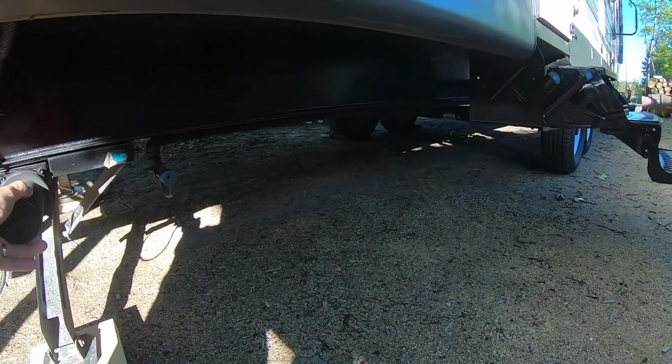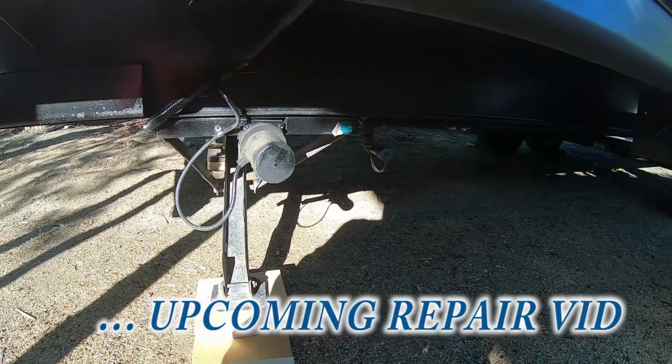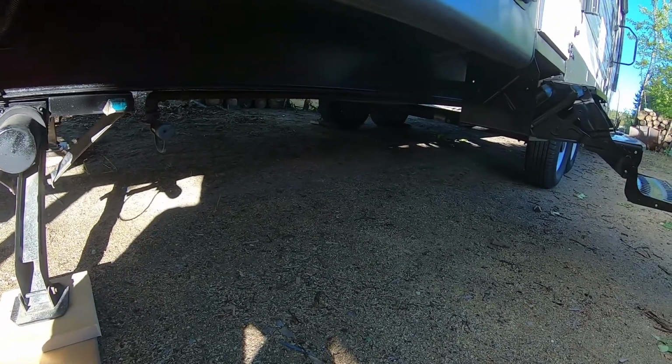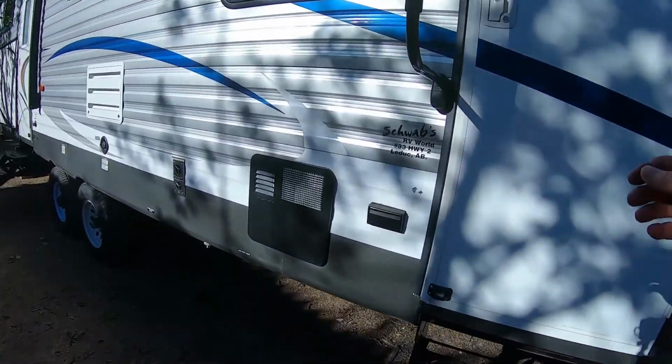One of these I noticed is a little bit loose up front. And this spin thing is a little crooked. One of them is a little bit bent. They might have bumped something. But all in all, brakes are good. Everything's solid. So, this is what we'll be doing here. Let's go inside. This is what we'll be doing next.